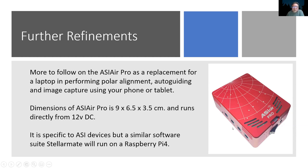So there is an alternative. There's something called StellarMate, which you can actually put on a Raspberry Pi, but you'll have to roll your own on this one. You'll have to do the installation yourself. You can just turn it on and away you go. You can address it using your Android or iOS phone or tablet, and do polar alignment, auto guiding, and image capture all rolled into one. You can attach a little USB key to one of the USB ports on this device, and capture 64 gig or maybe even 120 gig of storage for your images.